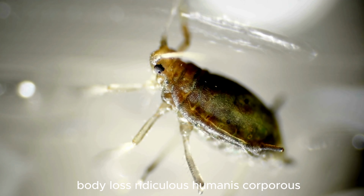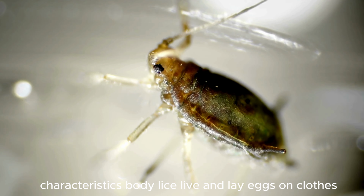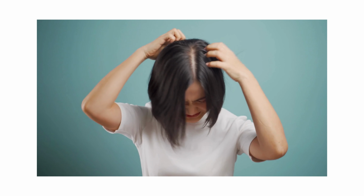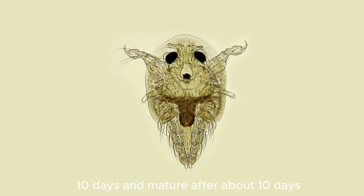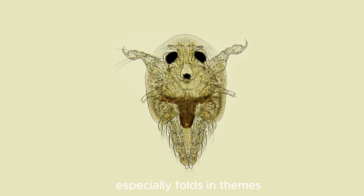Body louse, Pediculus humanus corporis. Characteristics. Body lice live and lay eggs on clothes, only crawling onto human skin to suck blood. They are about 2–4 millimeters long. Life cycle. Body lice lay eggs on fabric fibers, hatch into larvae after 7–10 days, and mature after about 10 days. Detection method. Carefully inspect the clothing, especially folds and seams.